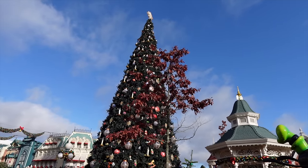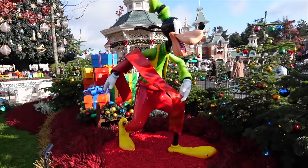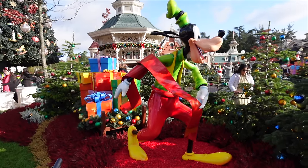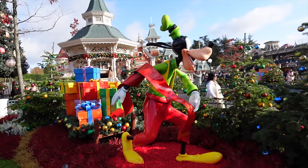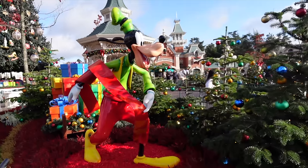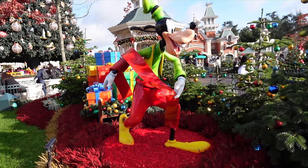More beautiful than a Christmas tree? Goofy, of course. Goofy, my bae, is chilling here as well with a bunch of presents. Now, if Mickey's not giving me a present, maybe one of the presents from Goofy will be mine, who knows? But he's looking very happy, a little bit rained on, but that's okay.